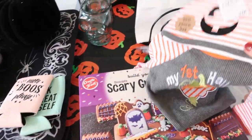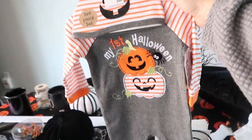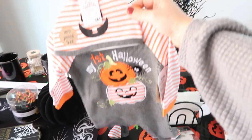Those are really cool. Oh my gosh, you guys, I want to show you this because this is the cutest thing ever. We found this at Ross yesterday, and it's seriously so cute.